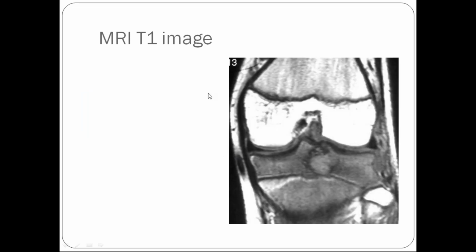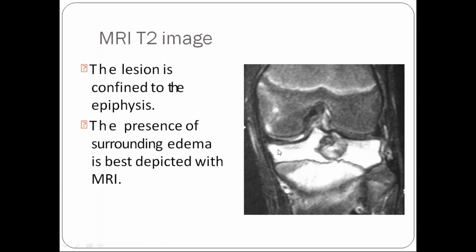So for MRI, we take a T1 image and a T2 image. Just remember, you need not know what is T1 and T2 as of now. In T1, usually if there is some edema, it appears white in T2. Okay, water is white in T2. So in T1, the edema is not seen. But when you get to T2, this part is the surrounding edema, which is almost a fluid. This appears white in the T2 image.